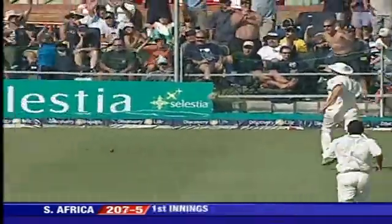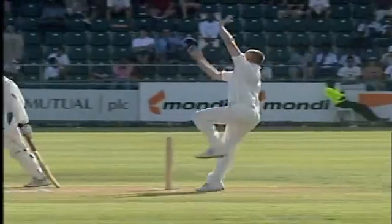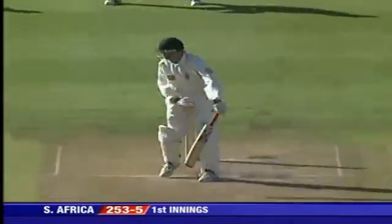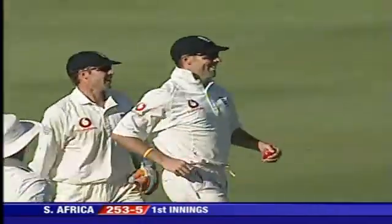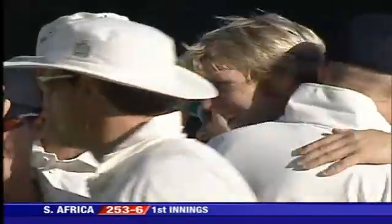Through the gap, this is a very good chase here. It's going to make it. Great shot from Boeta Dippenaar. The thing I like about this shot is he gets on top of the ball. Gets on top of the bounce, gets high on his tiptoes just about. There it is. Good line and length from Matthew Hoggard. It's rewarded. Marcus Trescothick made it look very easy at first slip.